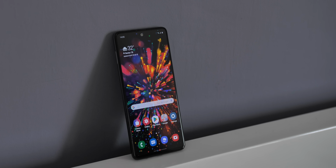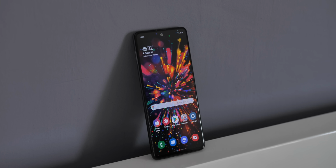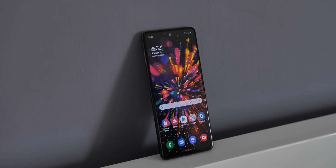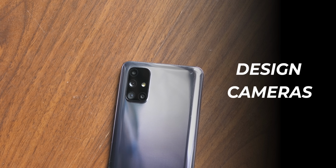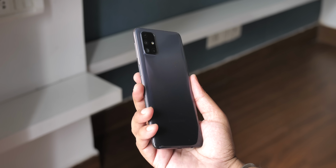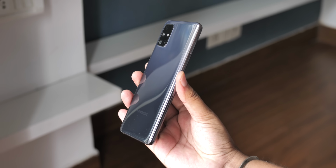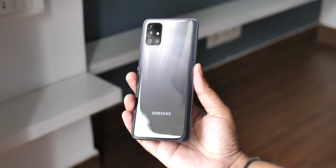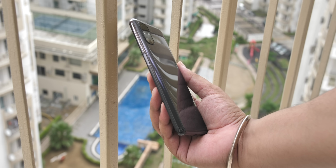So let's begin. Okay, so this is the new Galaxy M31s, and while there are upgrades on almost every single front, I think the major highlights of the phone are its design and its cameras. The design is something I really like. There are a number of things that have changed. As you can see, there's a new gradient, and even though this is still Samsung's glass stick, the silver and black give it a very metallic look. The gradient extends to the frame, and I think it looks really cool.